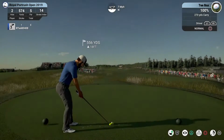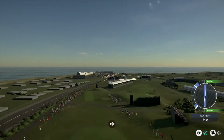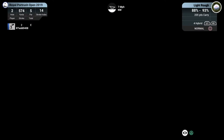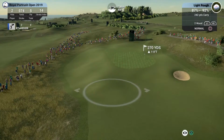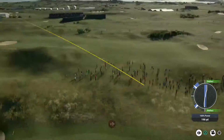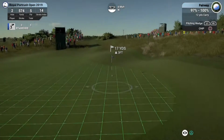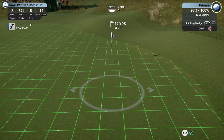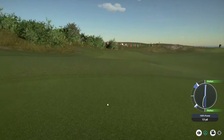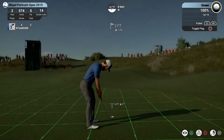And now setting up for this par 5. Yeah, I think this one's going to find the fairway. And I wish my prediction had come true, but that actually ended up in the rough. Well, you'll probably like that. This putt's looking to be about 2 feet.